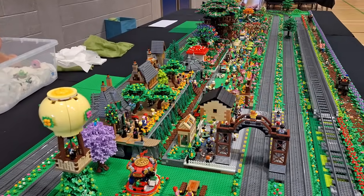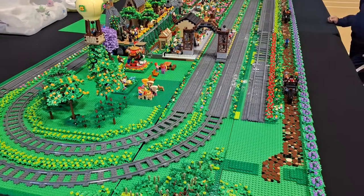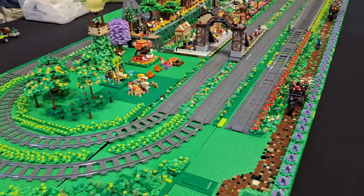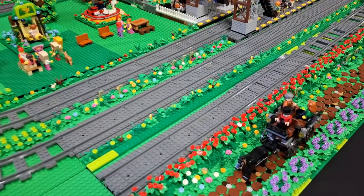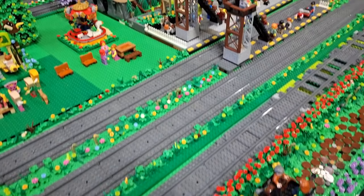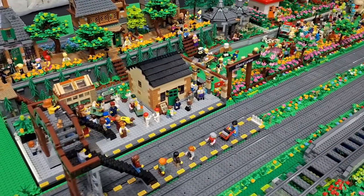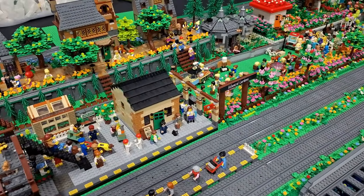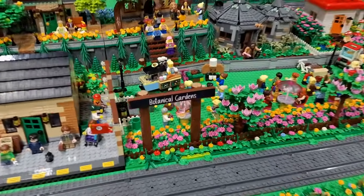Let me show you this. It's still a work in progress. We're still putting this together, but this is the botanical garden. We will have trains running around this later on, but so much detail on this. We've got a cart track here with vehicles going down, and as we move along, we've got a train station. What's interesting is they've incorporated quite a few of these normal sets that you can buy, but there's a load of mocks in there as well.